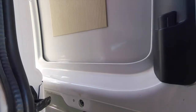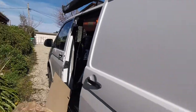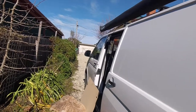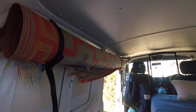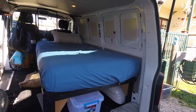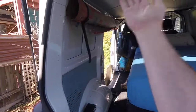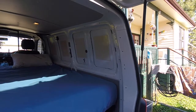I have actually ordered a new window for this door, so this will go and a window will be put in here, which will be great because I'll have a little bit more visibility with the van. Probably look at doing the ceiling as well, so I'll pull the bed across, and the whole idea will be to carpet the entire inside of the van so it's all nice and quiet and insulated and ready for camping trips. That's the plan.